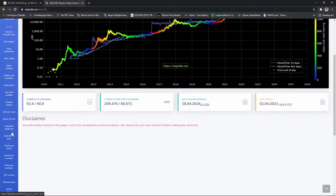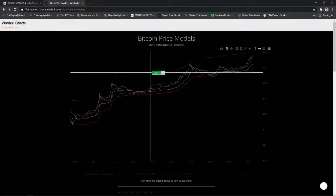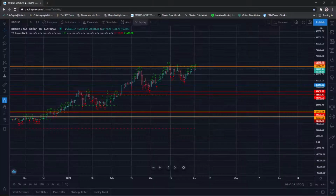Is there anything else to show? Nope. I can go to Willy Woo's site real quick and show what his top price model is showing. That one's showing 124,000 right now, but we do have a realized price of right around 20,000. That's going to trend up as we eventually enter a bear cycle. But yeah, that's about it.